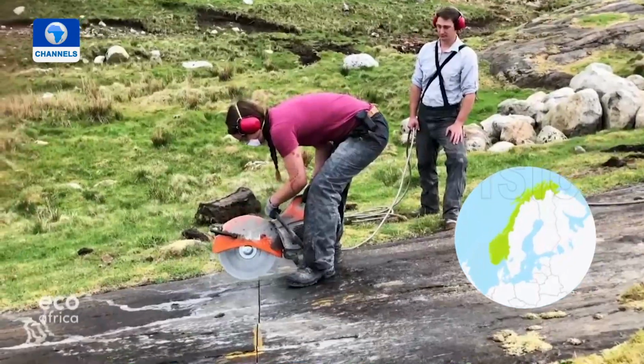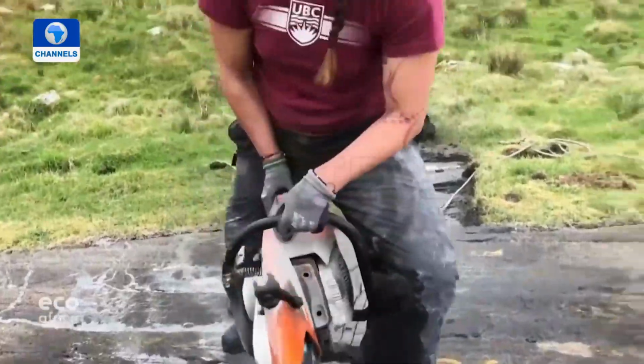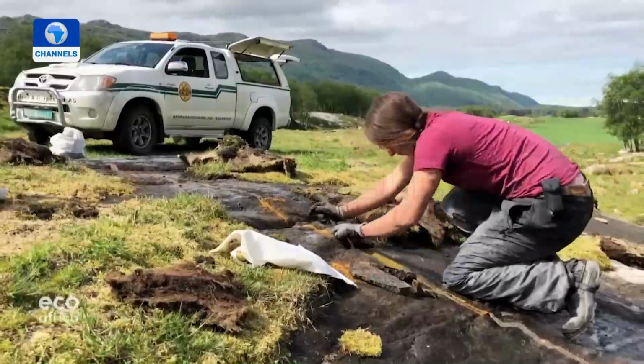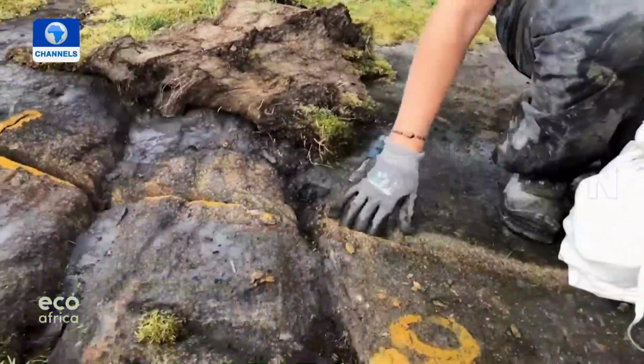A team of geologists in Norway get to work. They've been commissioned by a company called Norge Mining to search for critical raw materials, right here in Northern Europe. First, they need to take samples. The saw lines are really nice, made actually here, because you can see the thickness of them is pretty good for the ore we're looking for.